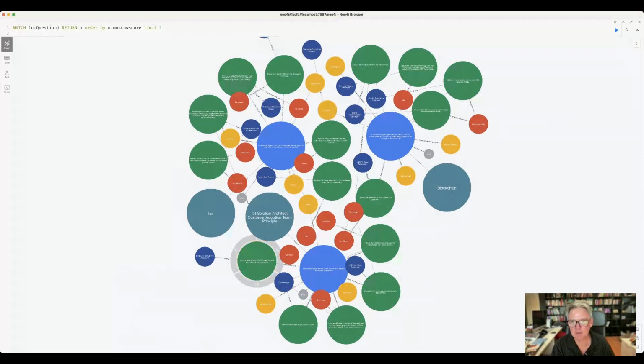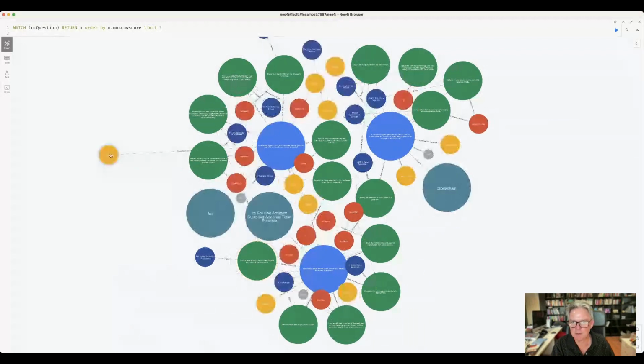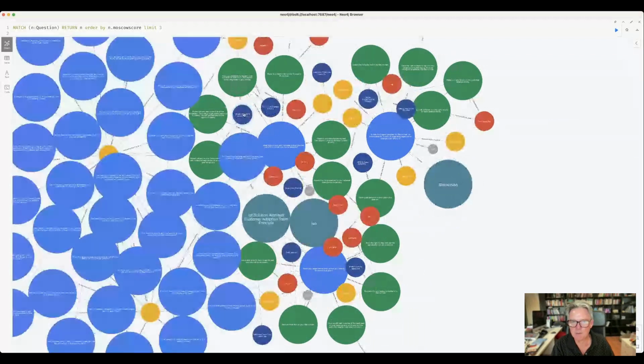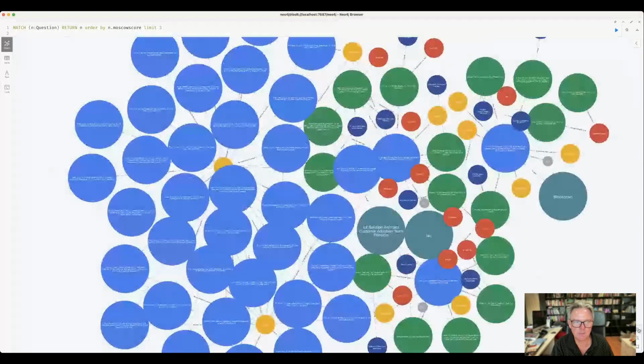So, for instance, let's pick one. We have privacy here. Let's see if we have more around privacy. There, more questions around privacy. A whole stack of them. Let me zoom over them so you have an idea. So a whole lot of questions about privacy.